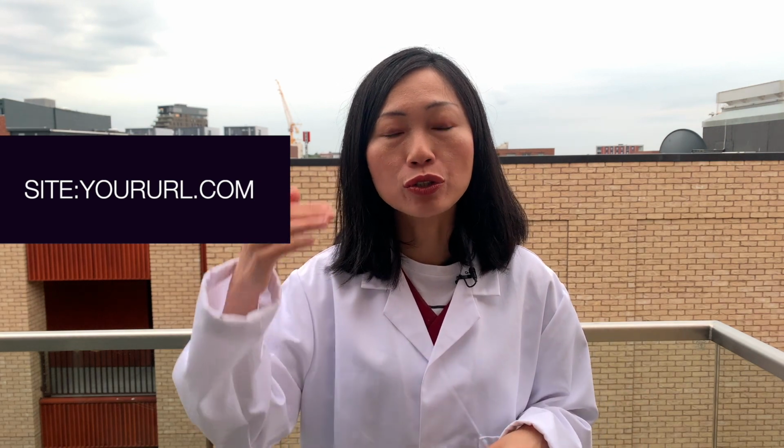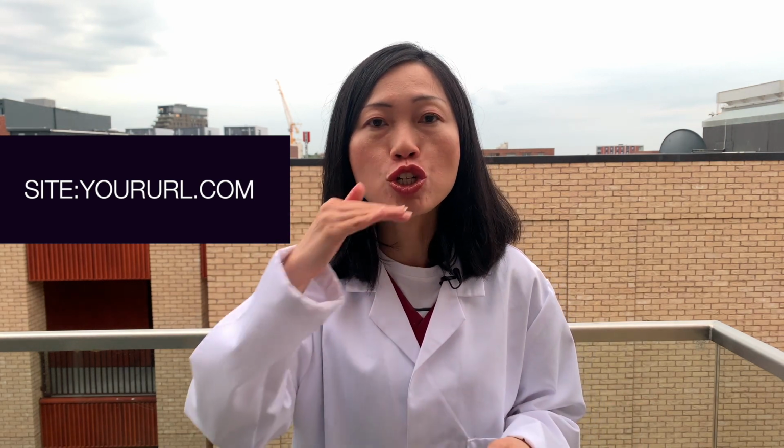How do you know what the meta descriptions for your store pages look like? You can type this into your browser: site, S-I-T-E, colon, and the URL of your store. Put that in, and then you can see all your store pages, product and non-product pages, show up on Google search results, and you'll be able to see the different meta descriptions you have for all your pages.